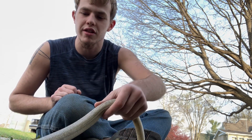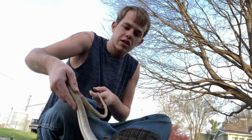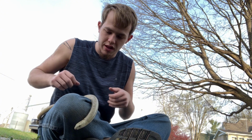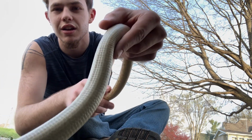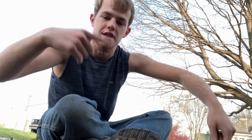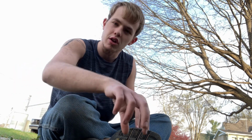Also, another difference is their scales. So, snakes and other lizards have keeled scales that are all separated. These guys have scales that are connected. And it is pretty cool. They have scales that kind of wrap around their body. They're separate scales all over, but it still kind of wraps around. They have bands.